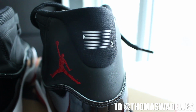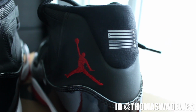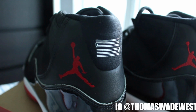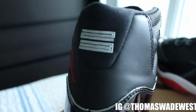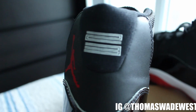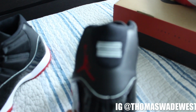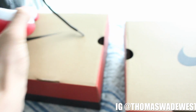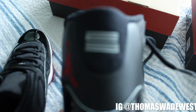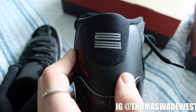Now look at this. 23 is lined up perfectly. Look how the sides of the 2 and the 3 are both aligned. Now look at this one. The 2 is longer than the 3. It's sloppy. You wouldn't see that on a tape. Look at this side. It's just misaligned, right? Whereas here, it's almost perfect. Now, I guess on the 3, it's a little off. But look at that side.